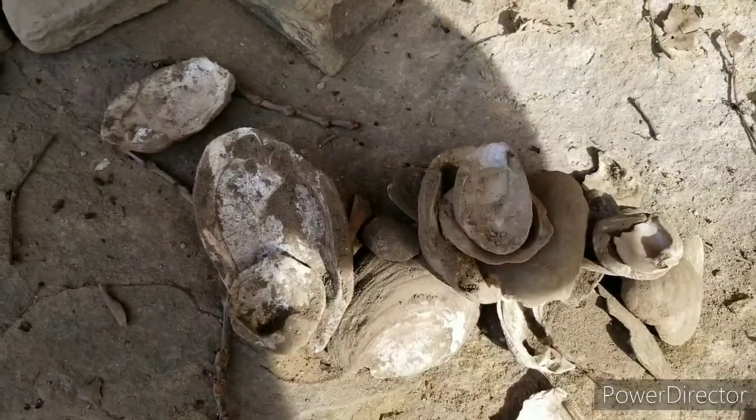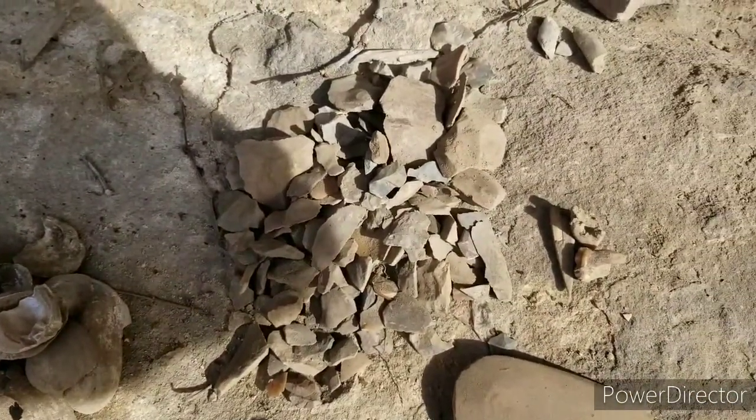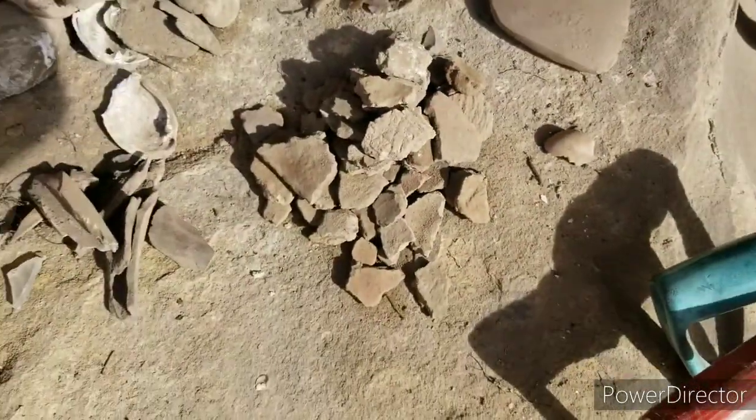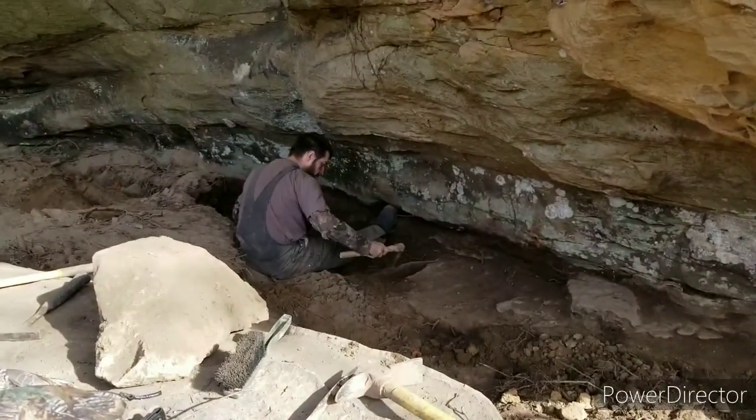Mussel shells that we found today. We found a lot. Why don't you look at the pile of flint? There's that celt. And there's a pile of pottery we found. Brian can't give it up. He's still back there scratching around.